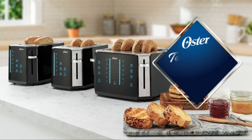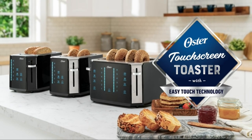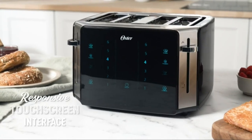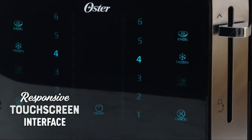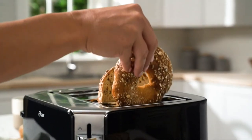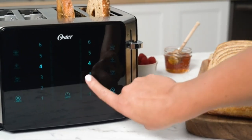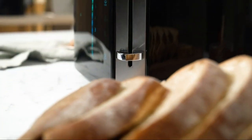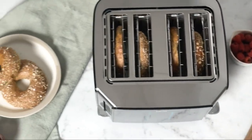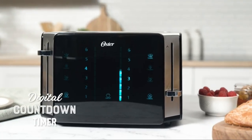Warm and crispy just got an upgrade with the Oster touchscreen toaster. The responsive interface lets you choose from 6 toast shade settings and 3 preset functions. Just add your favorite bread, select the setting of your choice, pull the lever, and let the precision toasting cycle begin. The digital countdown progress bar lets you know how much time is left of the toasting cycle.